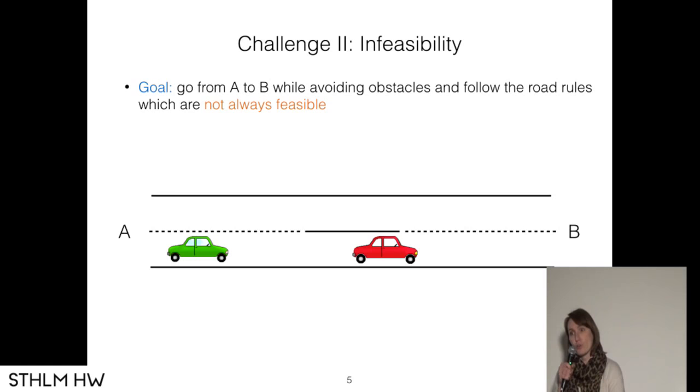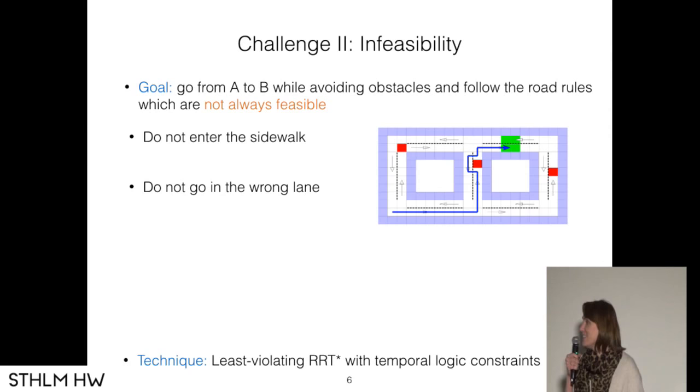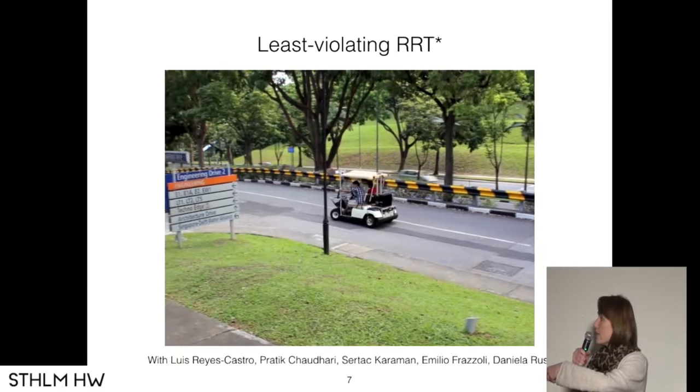This is something that we want autonomous vehicles to do as well, to smartly disobey the road rules just for the time that they need to. So we developed this least-violating RRT-star. What it does is weigh the satisfaction of the formulas with some numbers, and you feed that into RRT-star. What comes out is a path that goes tightly by the obstacles. We don't have to tell it to go tightly by the obstacle. It computes that by itself.